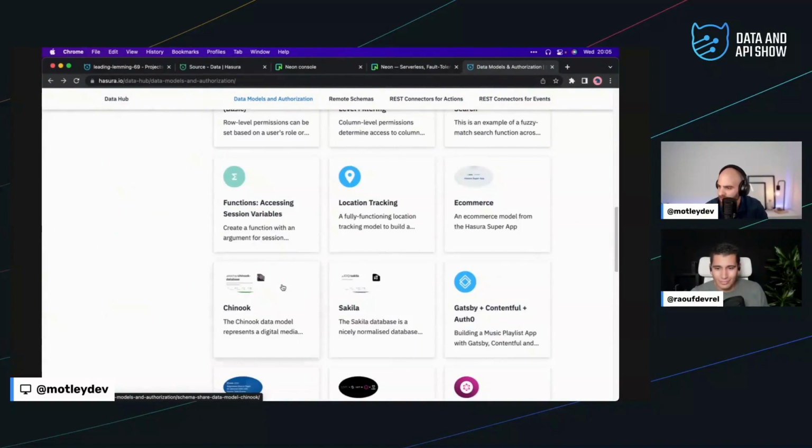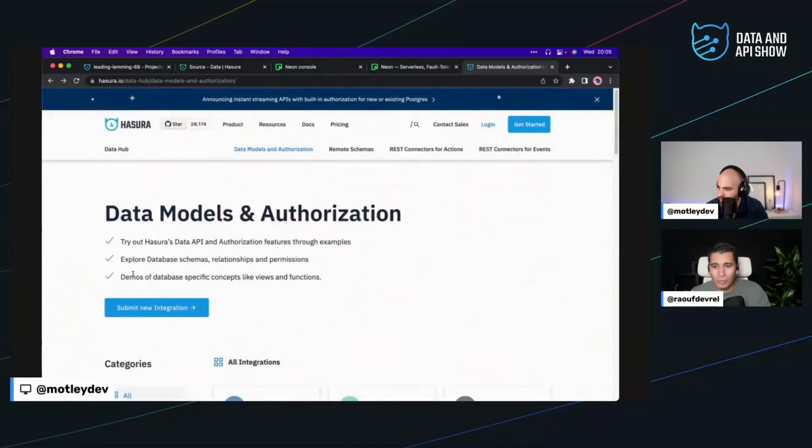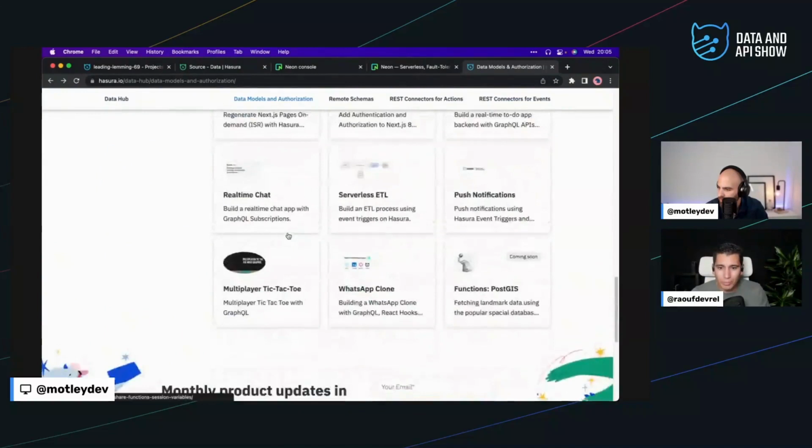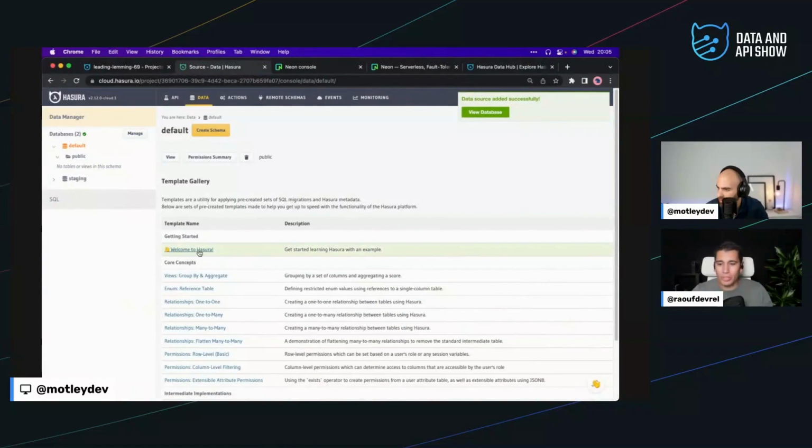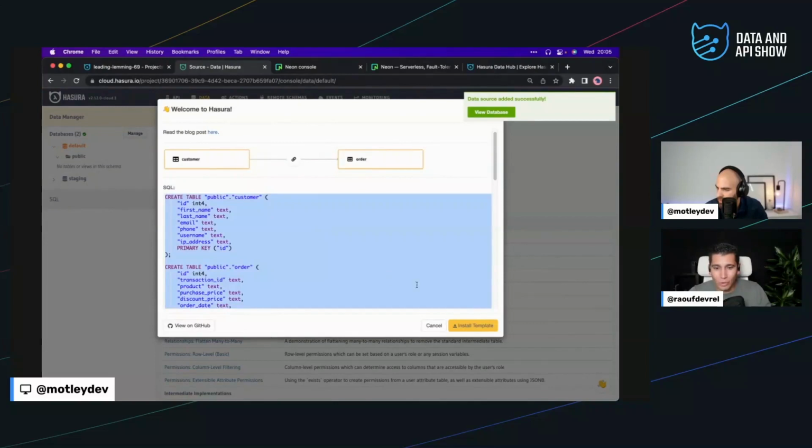Where did you grab the user and products thing? I grabbed it actually from the portal. There was a link to it, and there was a link to the GitHub. From the project console in Hasura. Right, it was the welcome to Hasura. Oh, nice. Okay. So we just copy that. Actually, if you click on install template, then it works too.